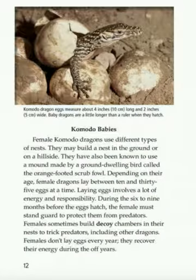Komodo babies. Female Komodo dragons use different types of nests. They may build a nest in the ground or on a hillside. They have also been known to use a mound made by a ground-dwelling bird called the orange-footed scrub fowl. Depending on their age, female dragons lay between 10 and 35 eggs at a time.